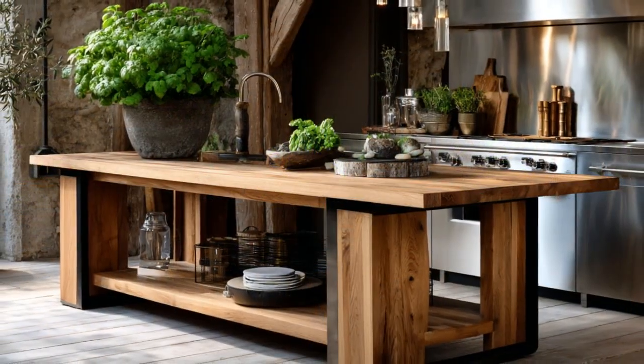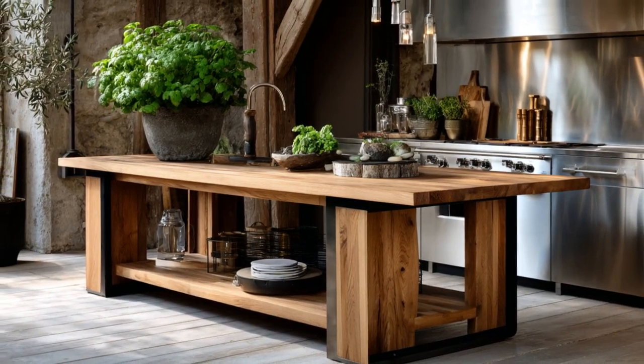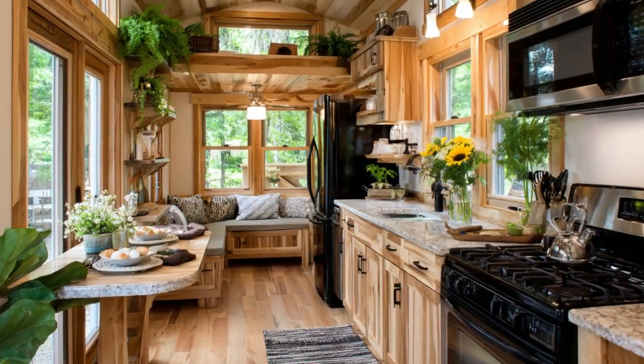In smaller kitchens, the Craftsman style works because it emphasizes practicality and balance. Storage is thoughtfully designed, and every detail is intentional, from trim work to built-in shelving.